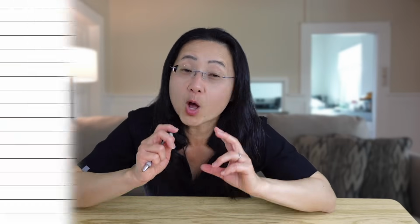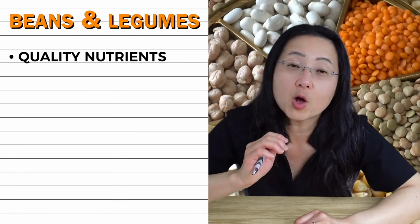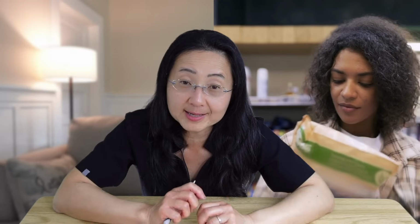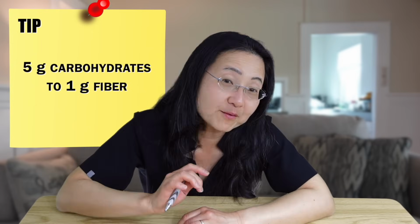It's important not to just eat less of these foods, but to actually replace them with high quality foods that can address all of those 10 commandments of health. And this is the power of eating beans and legumes, which have quality nutrients to help reduce blood sugar, fatty liver, and weight gain. By the way, did you know that fiber is also a carbohydrate? So when you look at the ingredients, it's always helpful to see how many grams of fiber that product has in relation to its carbohydrate. If the ratio is above 5:1, so 6 grams of carbohydrate to 1 gram of fiber, then you have yourself a junkier food product. Now, fiber isn't absorbed, so it won't increase your blood sugars.